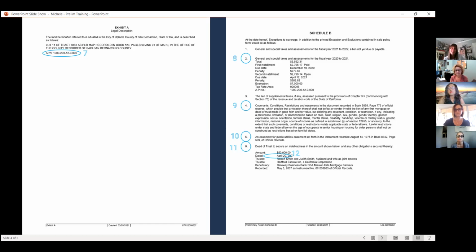She was good. Also, you can see here that we're showing covenants, conditions, and restrictions. These are our CC&Rs. I do have a lot of agents that have misconceptions with CC&Rs. They think that if there are CC&Rs in the prelim, that means they have an HOA. They are two separate entities. So CC&Rs, most every home has CC&Rs.